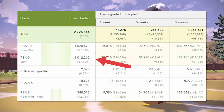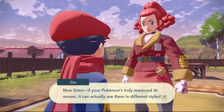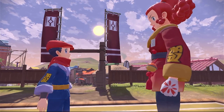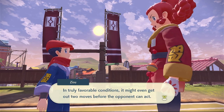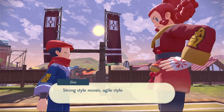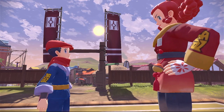There are probably a couple factors at play here. Part of it just has to be how long PSA's been grading cards for. For a long time, it just wasn't worth submitting anything that would actually grade beneath a 9. That's been the case for a while. Just most cards don't do well unless you get a 10 in the past. But it very much wasn't the case over the past year when CGC came onto the market. People were essentially grading almost everything.